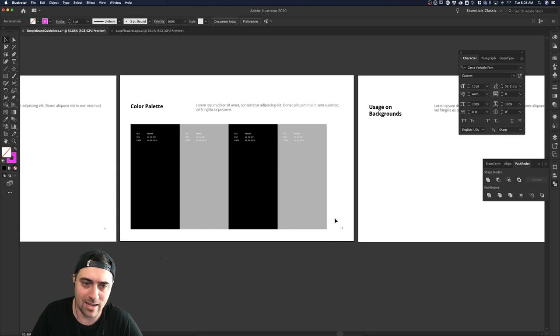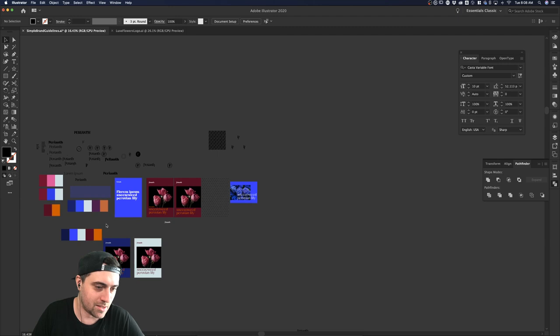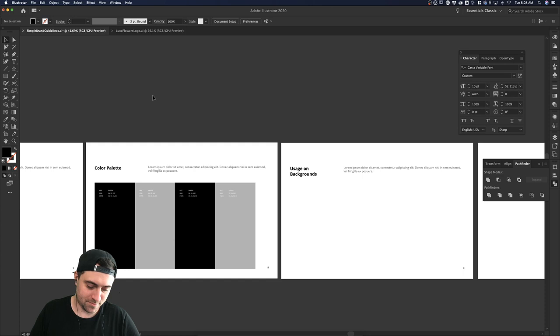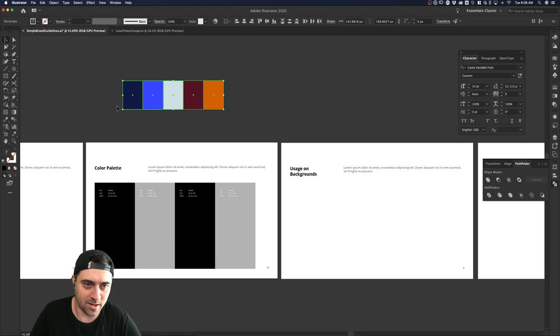Cannot do it. All right, so color palette, what we're going to do is take what we got originally. You can also take this. There's no real rule like you must only have three corporate colors, or this amount of grays and stuff.